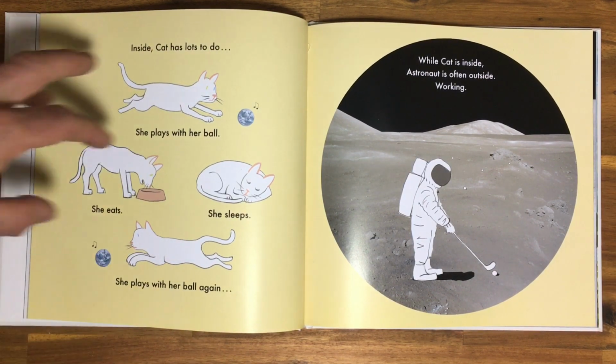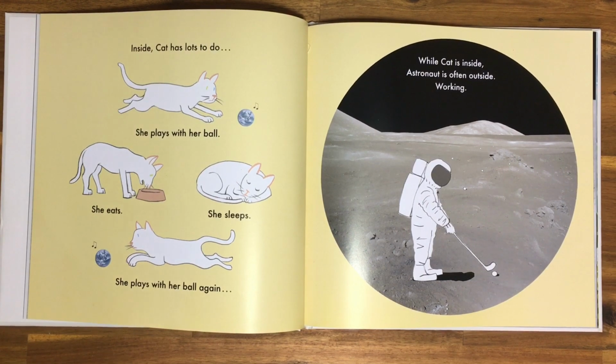But going back to the left-hand page, we see the life of the inside cat, and you can see it's a little bit ordinary and repetitive, and maybe she gets a little bored from time to time. The other thing I like about this spread is the circular illustration of the astronaut outside, and I chose these circles to give the feeling that this might be the cat's point of view, looking through a porthole out into the moonscape and maybe seeing the astronaut doing what they're doing.